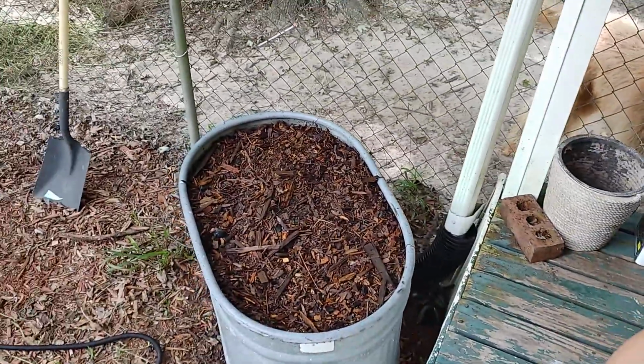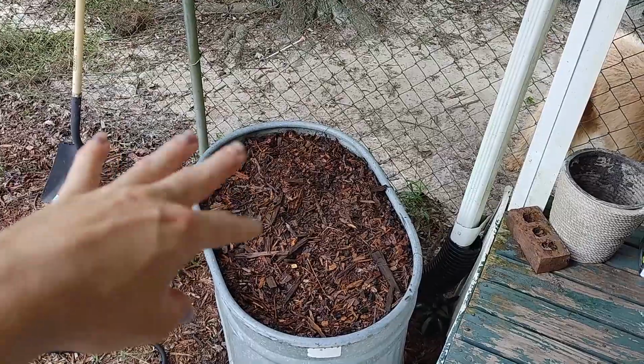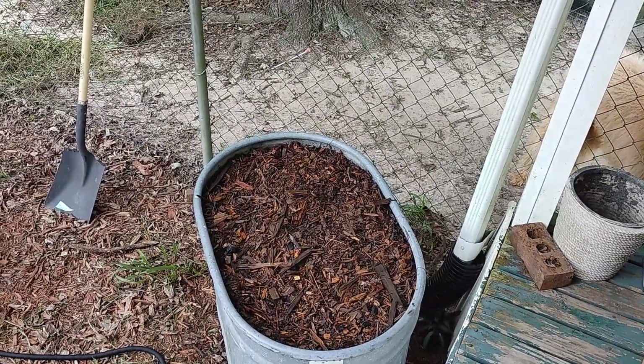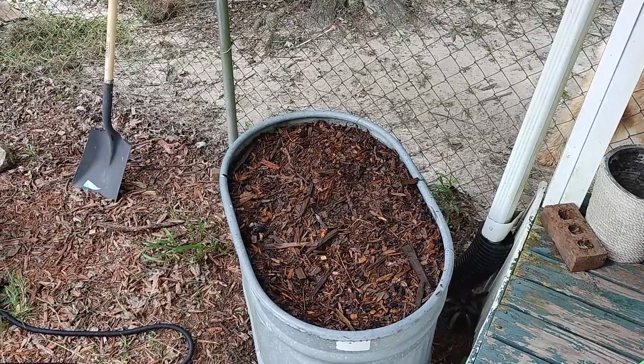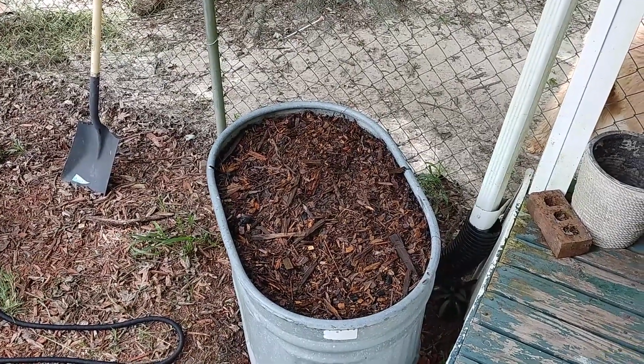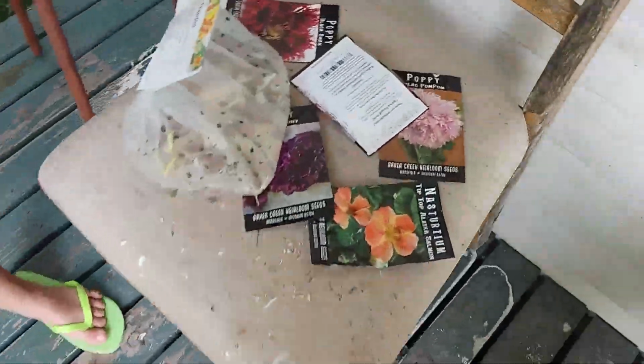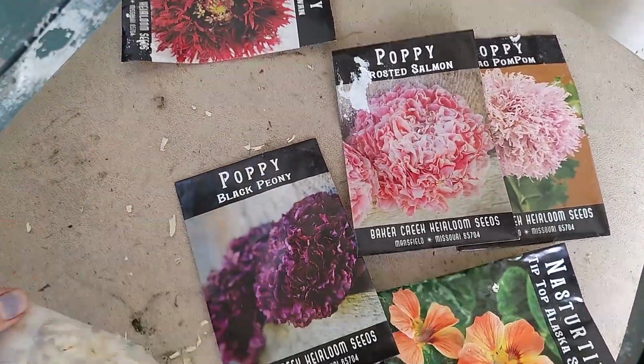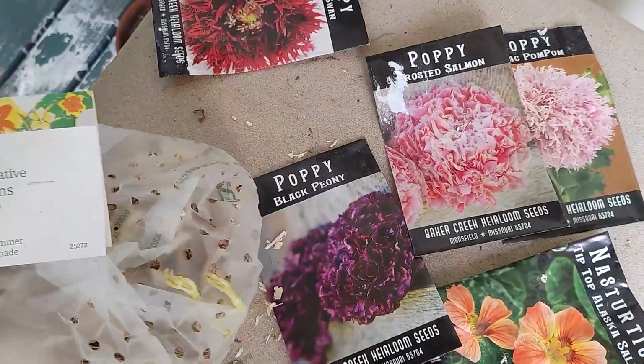Originally, I wanted to do an all black flower box right here, but apparently I have lost all my black flower seeds and tubers, so we're gonna go with a nice little ombre. People like me are the only ones that see this kind of thing, but I'll show you anyway.